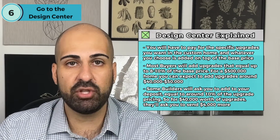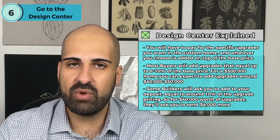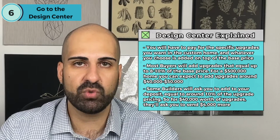At this point, the builder will continue to work on the home. The lead time for a new home to be built can be anywhere between 3 to 12 months. So after this part, there's generally a lot of waiting. The next major part of the process has to do with your loan if you need financing, which we'll tackle next.